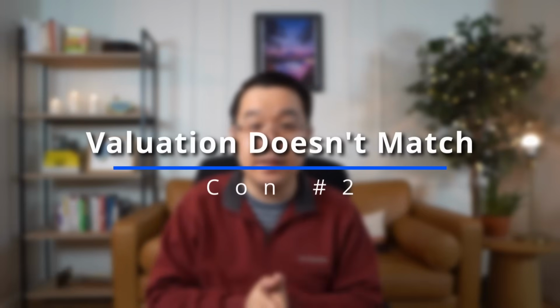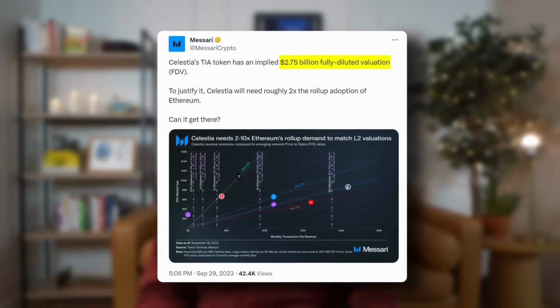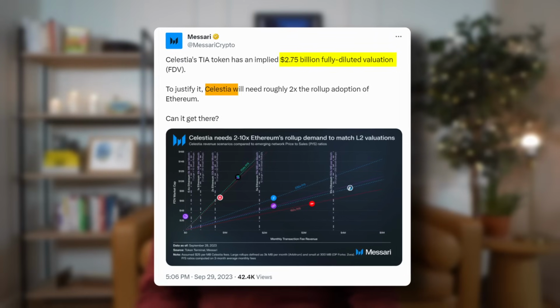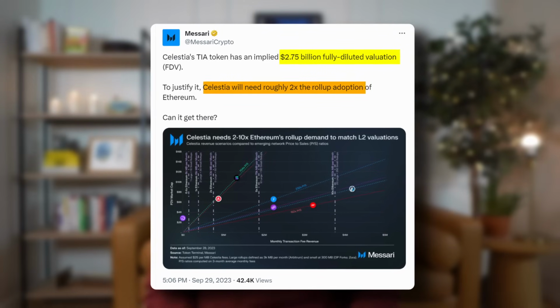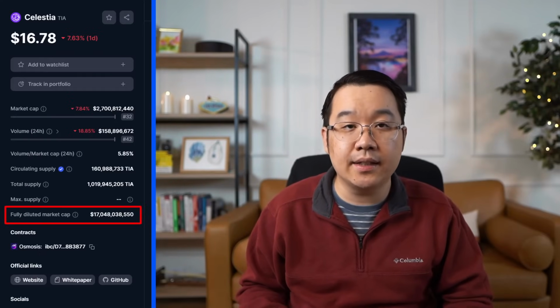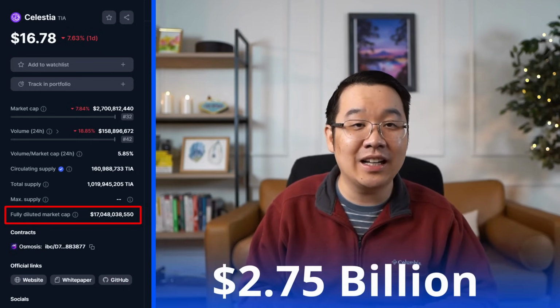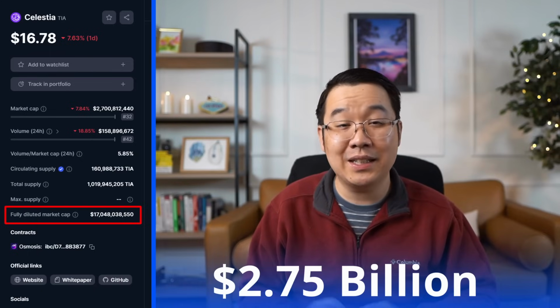Now, my next concern is that TIA's valuation is divorced from its fundamentals. Back in September, a Messari analyst wrote that for Celestia's 2.75 billion fully diluted valuation to make sense, it would have to have twice as much rollup activity as Ethereum. Well, fast forward to today, Celestia's FDV now sits at 18 billion, an increase of 6x. So if you thought that 2.75 billion number was already high, well, now it's exponentially worse.